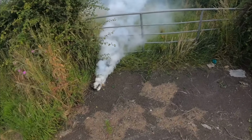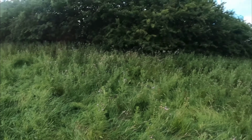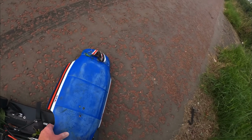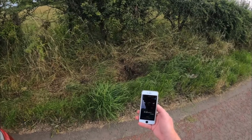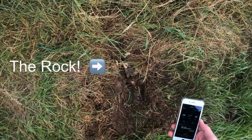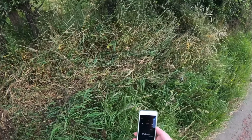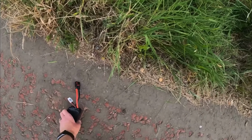Have I got a fire extinguisher in the car? It's in there. Nettles. You hit there. So we've lost the GPS and we've lost the ASC. What condition's this thing in? I don't know. We'll leave it there.